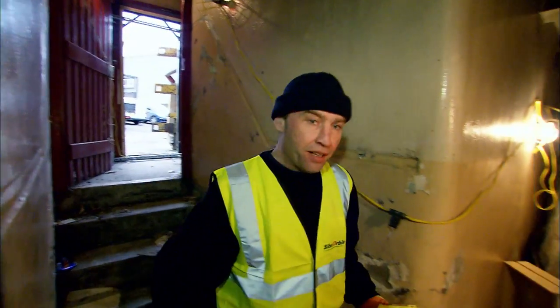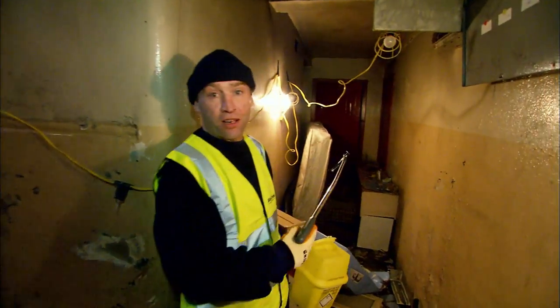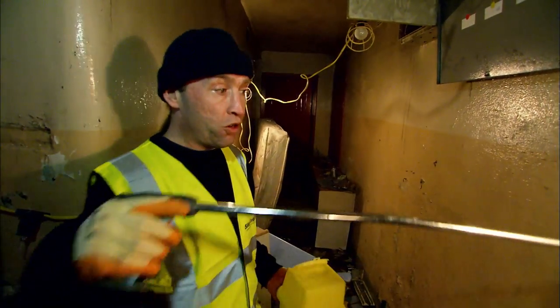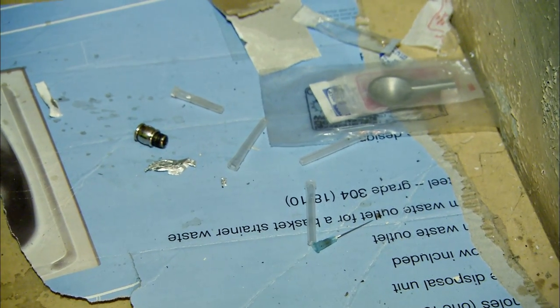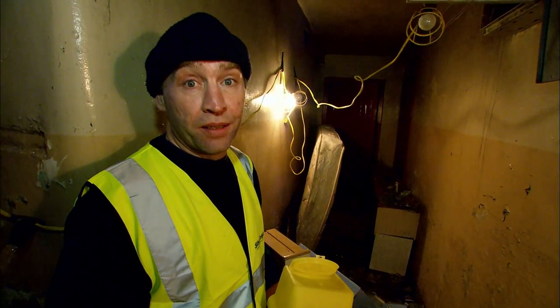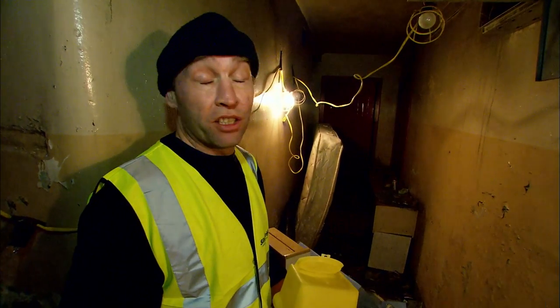Right, guys, in the corner here, we've got a shooting gallery. Really bad, but first of all, watch yourself in the wall here. We've got a dirty protest. This is a bad bit of the job. It does turn my stomach with these needles lying about. But what you have to remember is a needle won't jump up and bite you. As long as you're careful, it is safe.